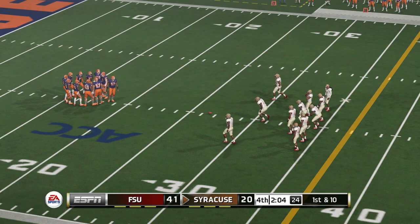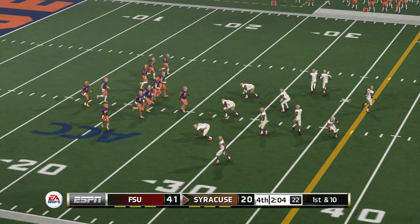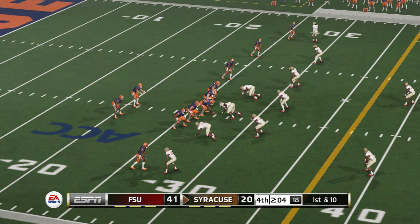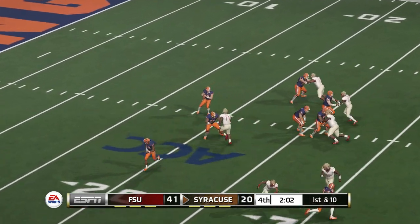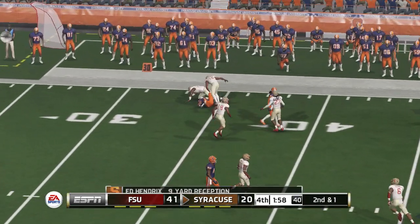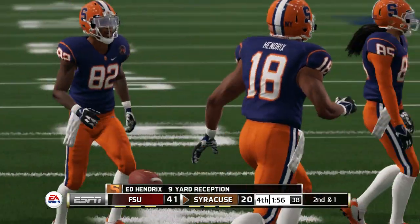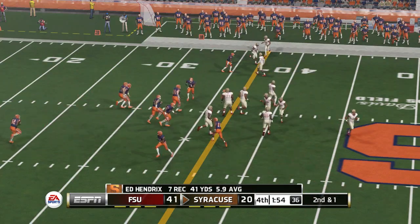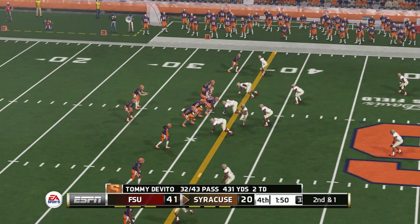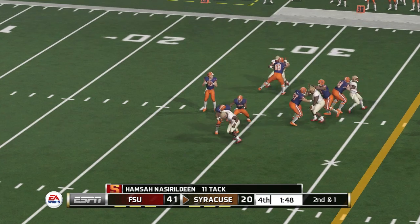Last drive ended with as good a result as you can hope for, and I'm sure they'd like to replicate that here. Well, I think this defense has got to do something because right now the quarterback is in such a good rhythm that you've got to try to get him out of it. I would suggest trying to bring more pressure. Try to come up with an exotic blitz look to get him on his heels as opposed to being the aggressor and attacking the defense. Just under 2 to go in the game.